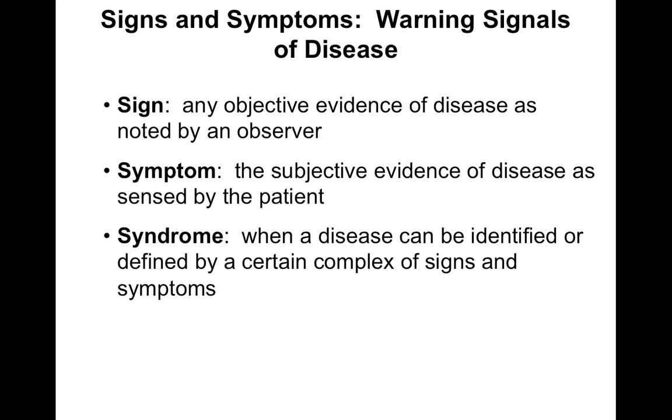A sign is any objective evidence of a disease as noted by an observer. A sign is something that can be physically seen by an observer. So you look green, you have jaundice, your heart rate has gone up, that kind of thing. Things that can be measured by a physician. A symptom, on the other hand, is the subjective evidence of a disease as sensed by the patient. A symptom would be things like, oh, I have a sore throat, which can't be seen, or I feel achy. That can't be objectively seen by a doctor. It needs to just be described by the patient.